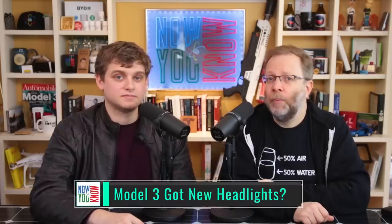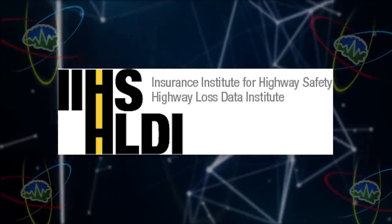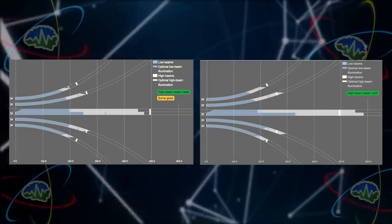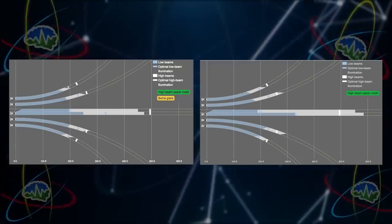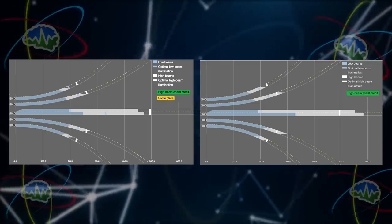Right. So it appears that the Model 3 has gotten new headlight upgrades since around June. The headlights had only received an acceptable rating from the IIHS, which is the Insurance Institute for Highway Safety. Here are their before and after test results. So yeah, you can see they've gotten quite a bit more range out of them with the new headlight. Right. So it looks like you've got the new headlight and I don't. So we should probably make a video on it.